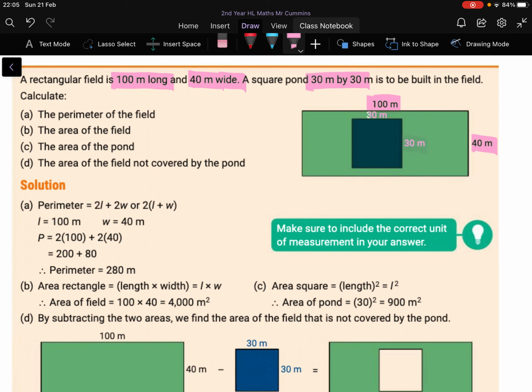So you can see there, they're 30 by 30 in the middle of the field. Calculate the perimeter of the field. So you can imagine there, you're just going to add up the perimeter. This is 100, this is 40, this is obviously going to be 100, and this is going to be 40. So you're going to add those up to get the perimeter.